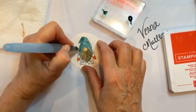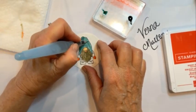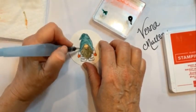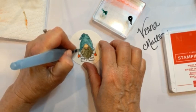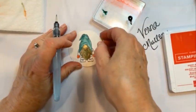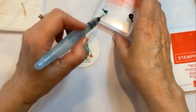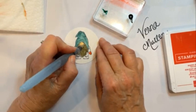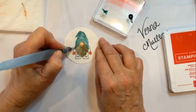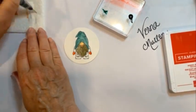So basically the left side is darker than the right side. It's really cool how you can do that with watercoloring. Gives it a nice effect. I'll hold it up here so you can see how this is darker. And go in a little bit right there. Right here. Okay.